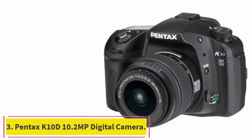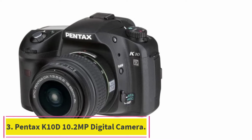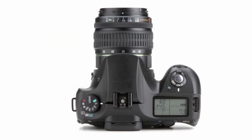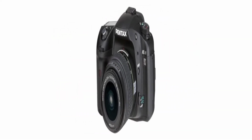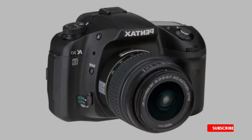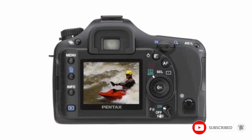Number 3, Pentax K10D 10.2MP digital camera. It is dust, scratch, and splash resistant, making it ideal for outdoor photography. It also has a solid construction and is also easy to handle. The Pentax K10D is a 10.2MP digital SLR camera with a 2.5-inch LCD display for live view and features such as shake and dust reduction for taking good shots while on the move.